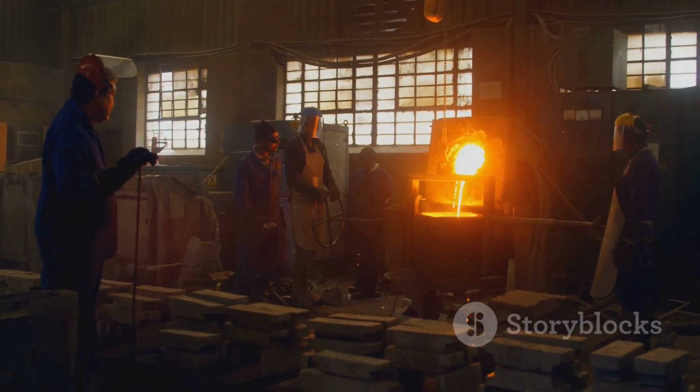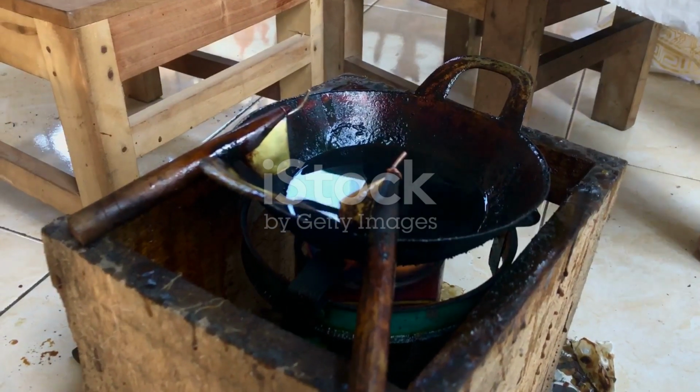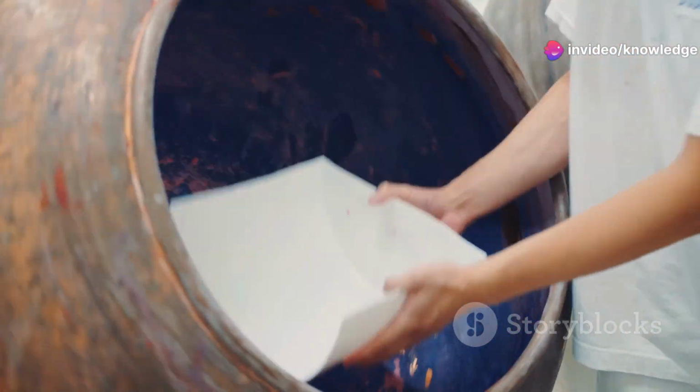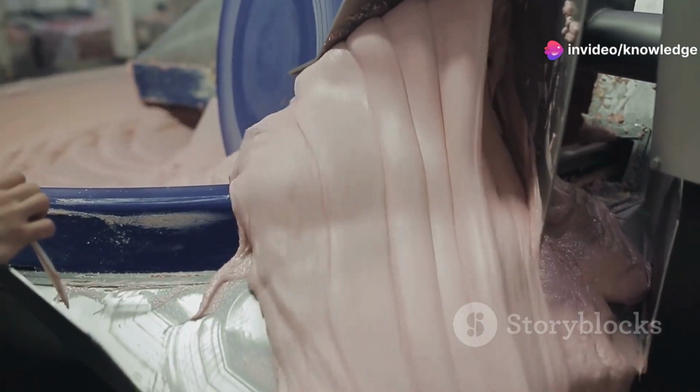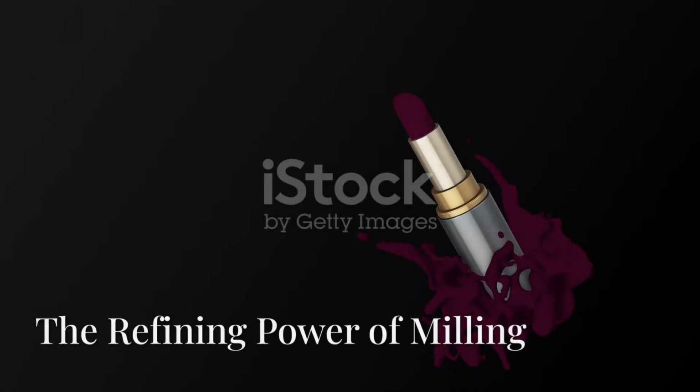Melting and mixing, where the magic begins. The lipstick making process begins by melting the waxes and oils together in large heated kettles. Imagine a giant pot of colorful soup. Once melted, pigments are added and mixed thoroughly. This ensures the color is evenly distributed throughout the mixture, creating a consistent shade.